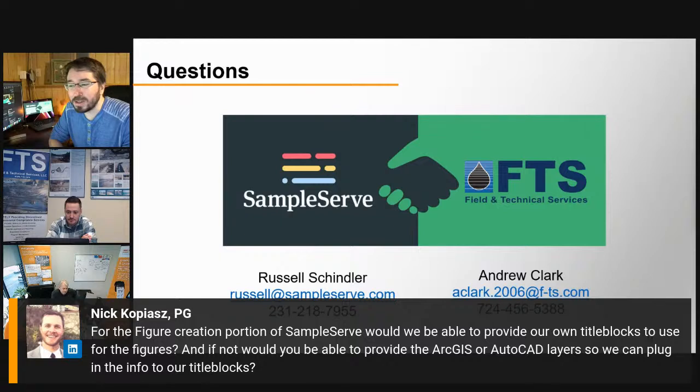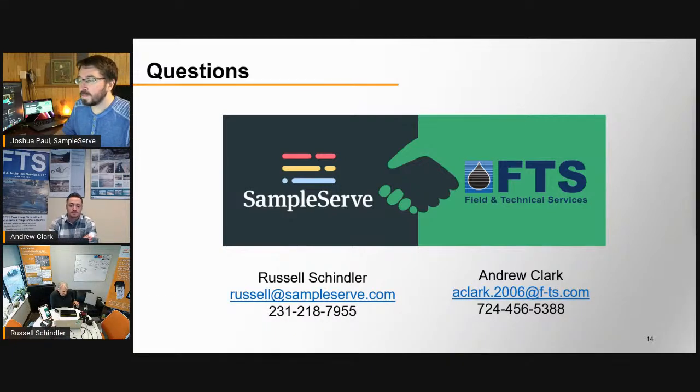And if not, would you be able to provide ArcGIS or AutoCAD layers so we can plug in the information to our title blocks? Yeah. So without going into a lot of detail, the answer is yes. If you've got a particular format, you would just upload that format and then the data gets plotted as another layer on top of your base map.